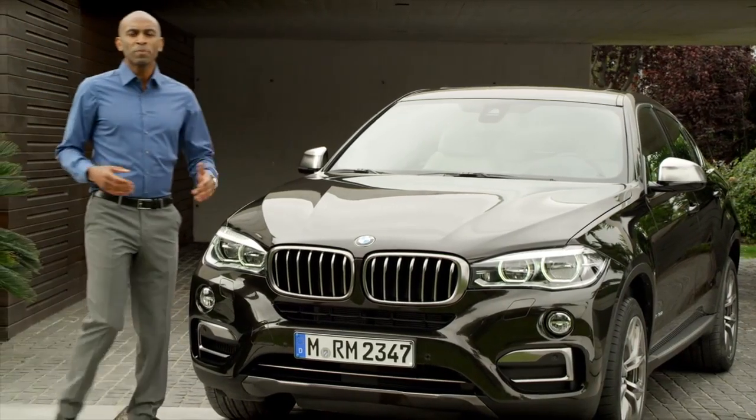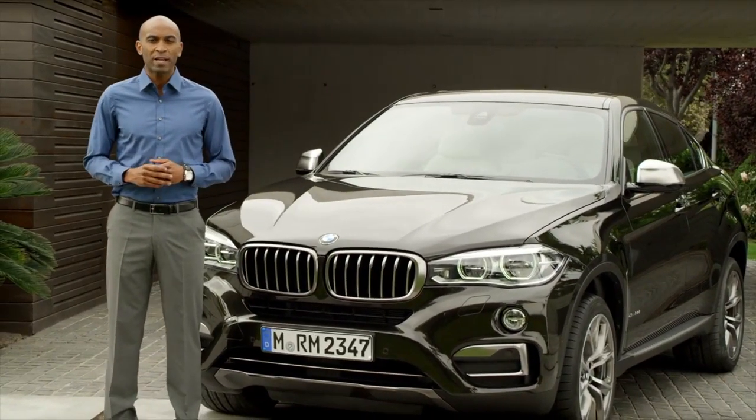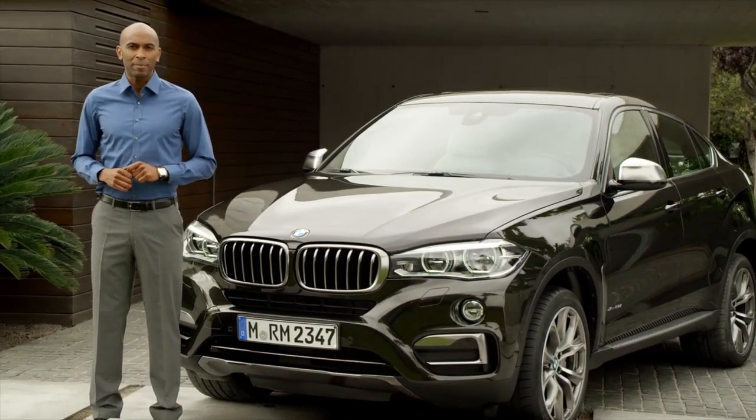Overall, with the all-new BMW X6, you get an expressive and unique sports activity coupe design, the luxury of perfect fit, and exhilarating power and dynamics.